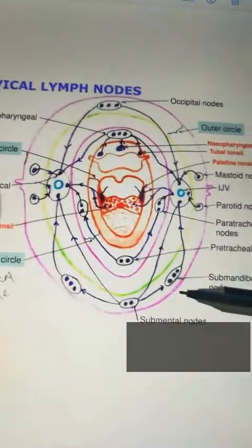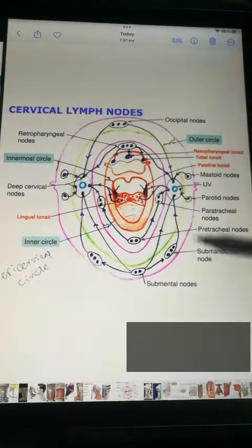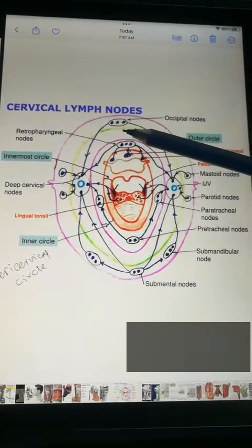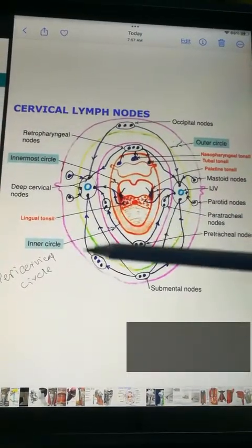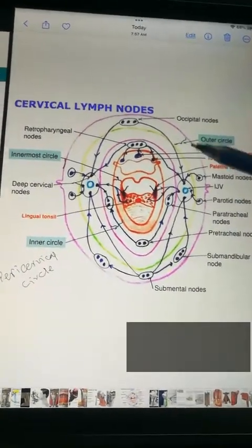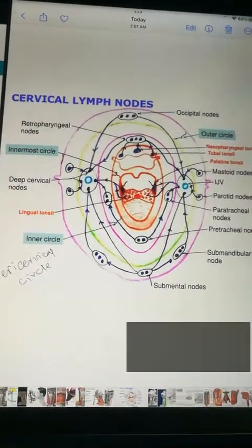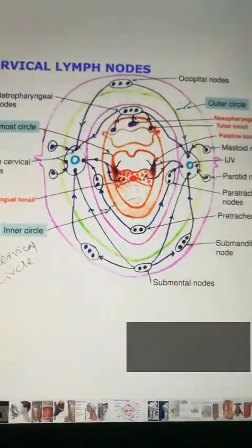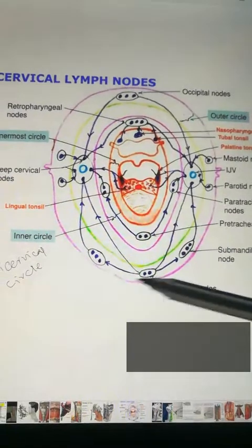Going posteriorly, these are the submandibular lymph nodes, and these are parotid nodes, mastoid nodes, the occipital nodes, and coming again the mastoid, the parotid, submandibular, submental. So this forms a pericervical circle around the neck and the upper part. And these are all part of the superficial lymphatics, all of them.